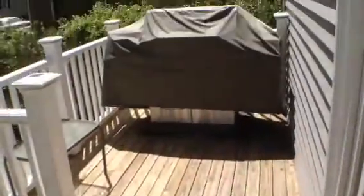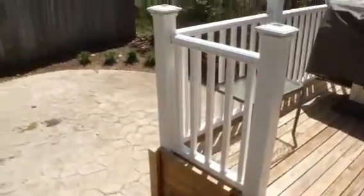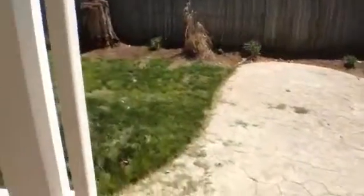Moving away from that room, turning back to those sliders I mentioned to you. Have some bright sunshine here in a moment. Decking, concrete patio, very nicely done. Back into the home, and we have a washer and dryer room here. I mentioned that to you earlier with the pass through to the kitchen.